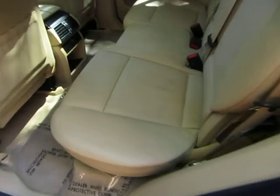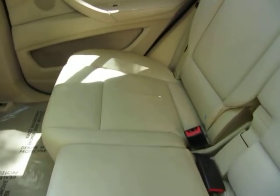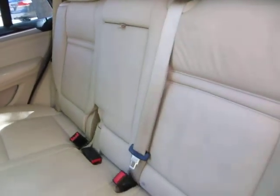Oh, before I go back there, let's go ahead and pan over the seating area. You can see it's also in great shape. No cuts, tears, or burn holes. Really nice. Okay, let's continue on to the back.